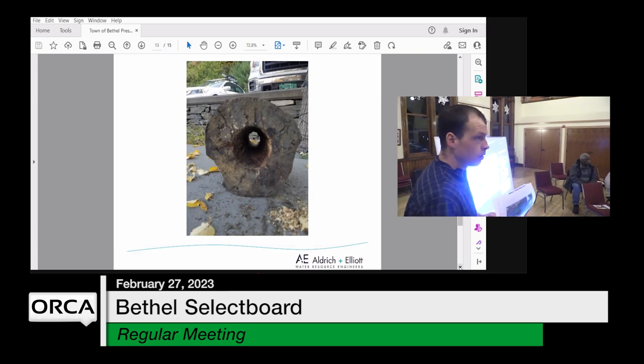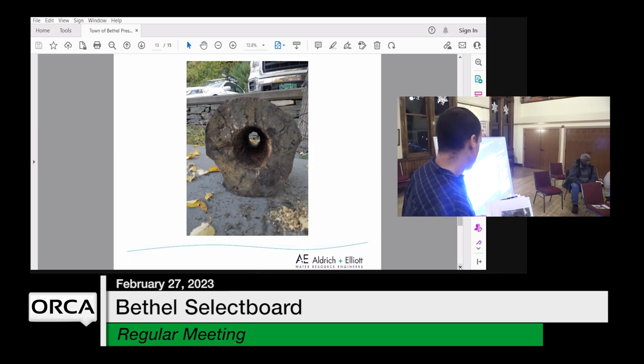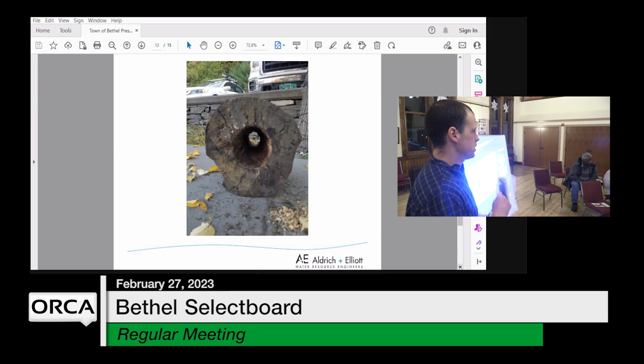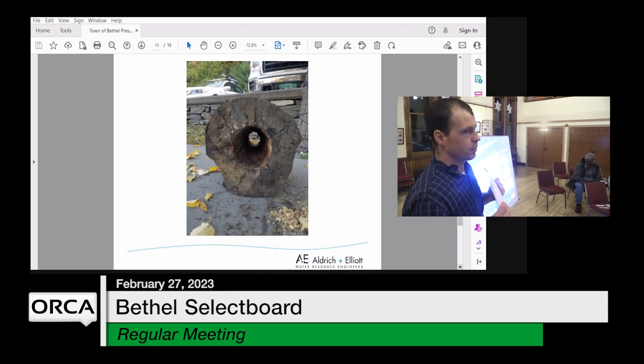Is there going to be a new pump in that pump house? Yeah, so that's a good thing. I actually got a picture of that. So the last two slides, I included just two pictures. I think sometimes we can be a little bit cynical about the state of infrastructure and all of that.